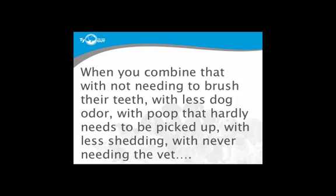So when you combine that with not needing to brush their teeth, this is cool. I didn't even mention this in the beginning, but we don't have to brush our dogs' teeth. They're 12 and a half and 10 and a half. So my dogs are older, and their teeth look great for their age.